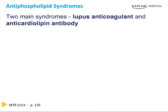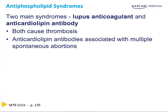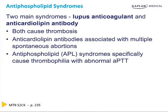The antiphospholipid syndromes are indispensably important for you to know about. There are two types, the lupus anticoagulant and the anticardiolipin antibody. They both cause thrombosis, and anticardiolipin antibodies cause multiple spontaneous abortions. You should go looking for them when there's one second trimester spontaneous abortion or two first trimester spontaneous abortions. The antiphospholipid syndromes specifically cause a thrombophilia, clotting, with an abnormally increased PTT. These disorders are very highly tested, and the name lupus anticoagulant is misleading. It's called an anticoagulant simply because it raises the PTT, but it does not make you bleed.